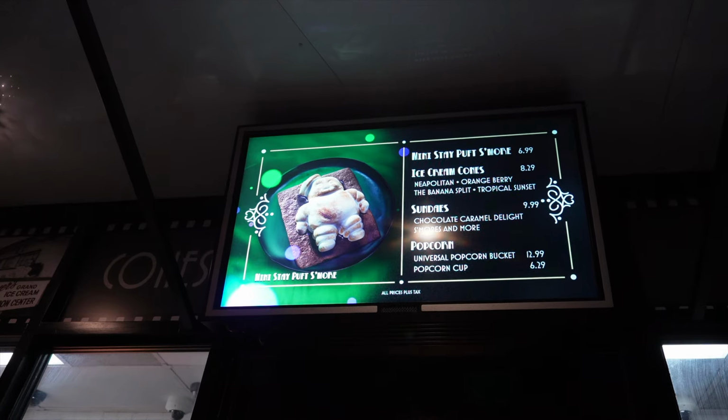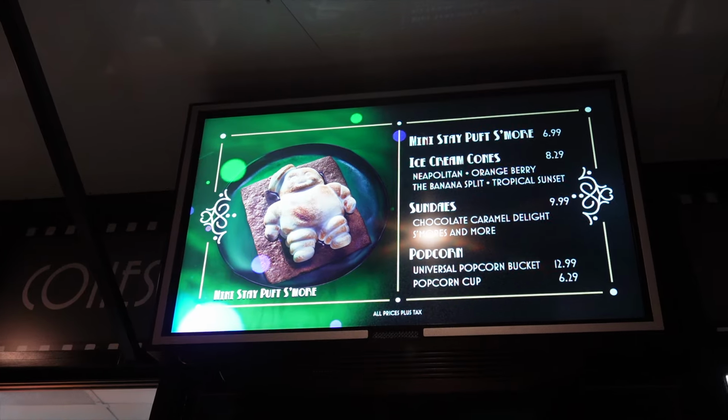So we finally had a moment to sit down. We tried to go get the Stay Puft Marshmallow, but that was already sold out by 7:40. So if that's something you want, you're gonna have to come and grab it quickly. Hopefully they'll restock it later in the night, but it wasn't a guarantee.